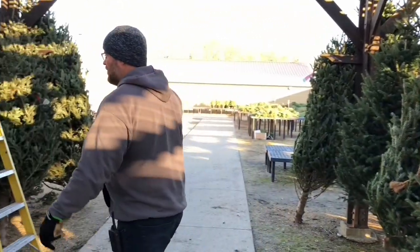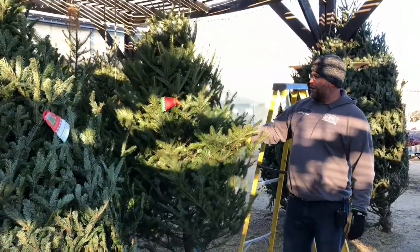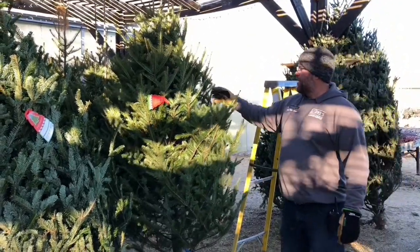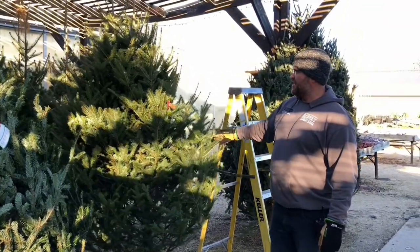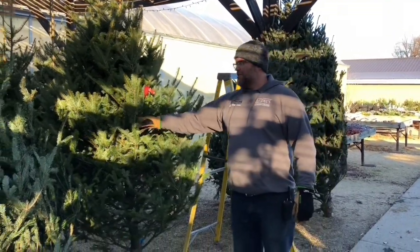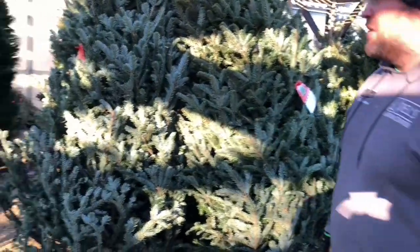We also have our Victorian prune style balsam firs. These give us a little bit more of an open look to the tree, allows you to show off your ornaments a little bit better, and really just a nice structured tree. The needle retention isn't quite as long as the Fraser fir, but you can easily get 18 to 25 days out of it, and probably the strongest fragrance out of any of the trees that we carry here.